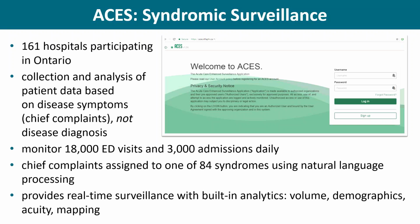What we do is use what's called natural language processing to convert those free text chief complaints into one of 84 different syndromes that we monitor. Some of them are very important for early public health response, and we'll look at a couple of them. And some of them are more general syndromes that are perhaps less relevant to public health monitoring.